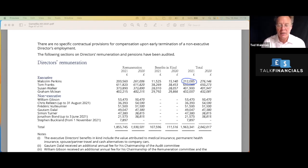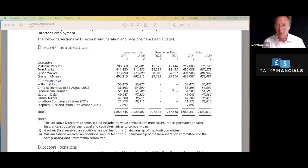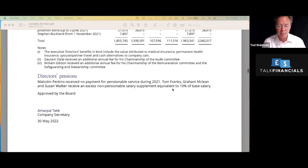650,089, and the previous year he was on 650,273. So it hasn't really seen much of a pay rise there, but still doing reasonably well on £650,000. You know, certainly not the highest paid of the directors of these types of companies.